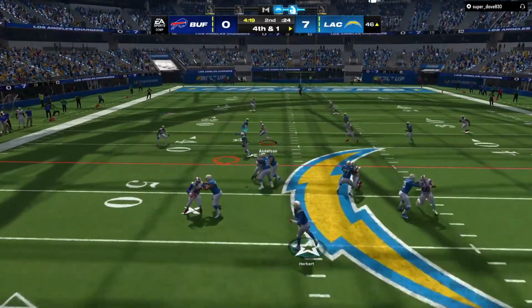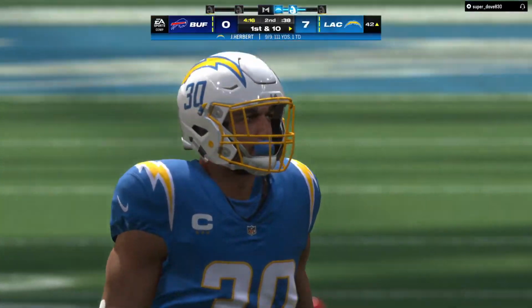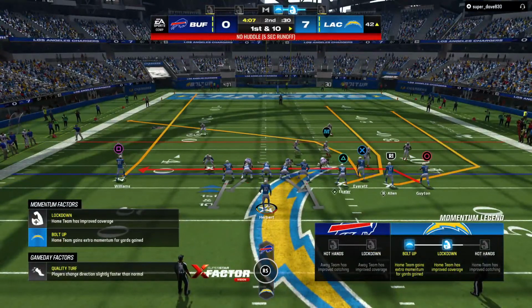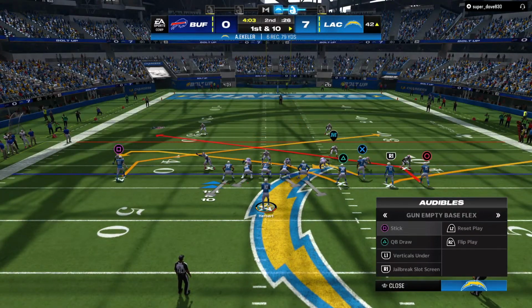They snap it to Herbert. He's going to get that to his running back out of the backfield. And he is going to have the Chargers first down as they wind up getting 4 there on 4th and 1.